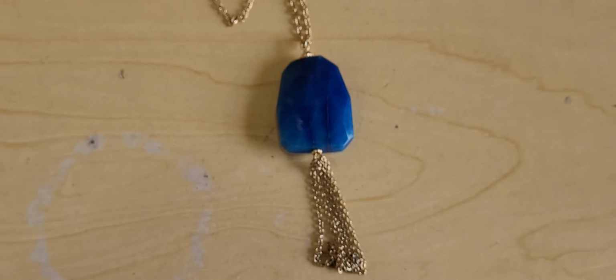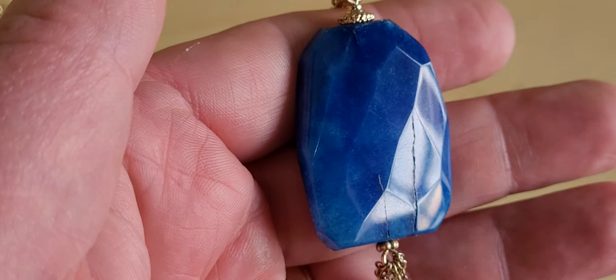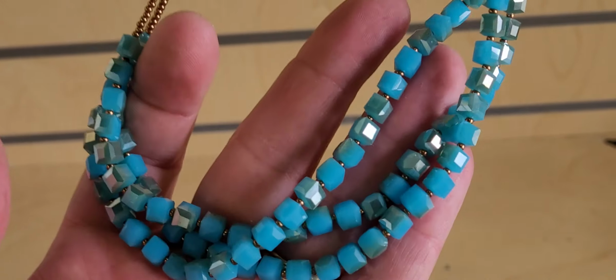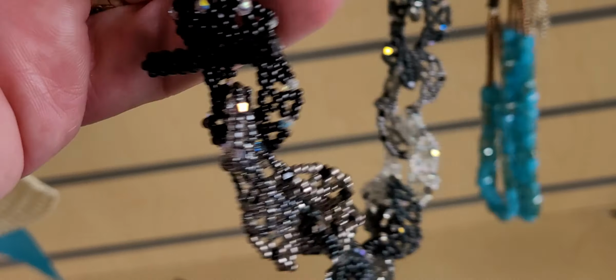We are getting this one. So this is real stone. This is not acrylic. Some kind of a blue agate. So we're getting that one. I'm going to look closer at that lobster glass, too, because it does look like it would be gold. I don't think it is gold, but it does look like a beautiful gold color.